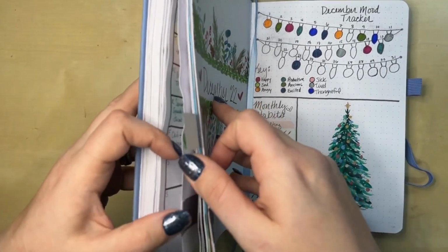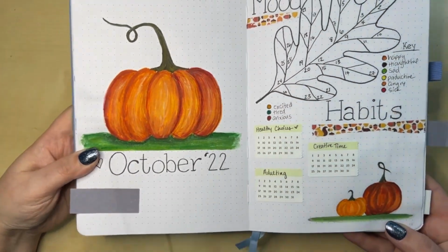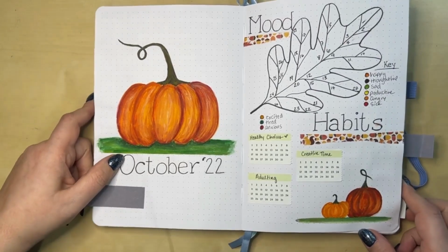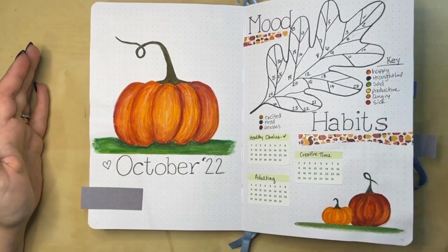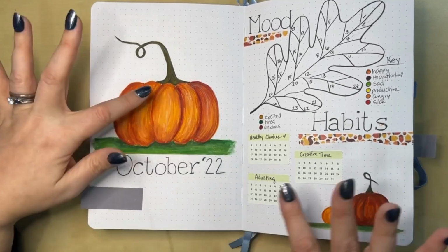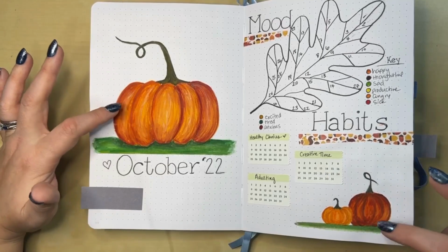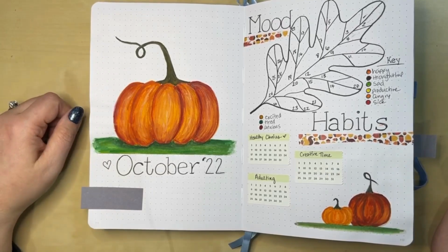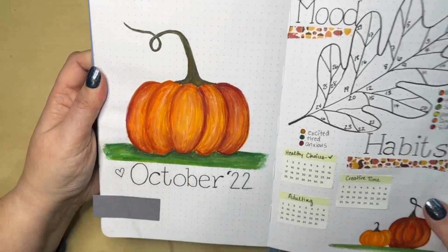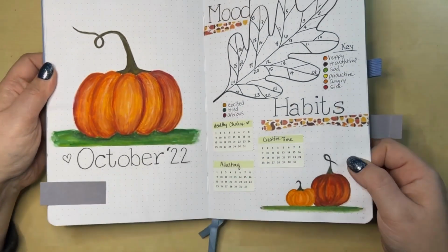Here is a good example of where I mixed it. All of these pumpkins were done with the red, the yellow, the orange, and the burnt sienna from the Magicfly set. So these might have been exclusively Magicfly paintings here. And I just think, look how good that pumpkin turned out. And I just think it's so nice, and the paint was so nice to work with.